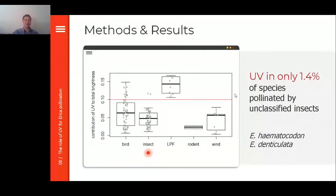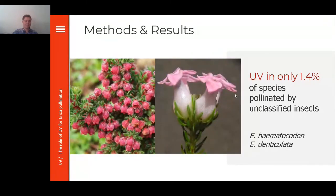Now, if we have a look at the insect pollinated group, there are very few species that reflect UV, and as I said before, presumably most of the species are pollinated by bees or other hymenopterans, and it has been shown that bees have a low detection ability of UV. So this is also what I expected. And 1% of the species I sampled reflected UV, which is 2 species, Erika hematocodon and Erika denticulata.